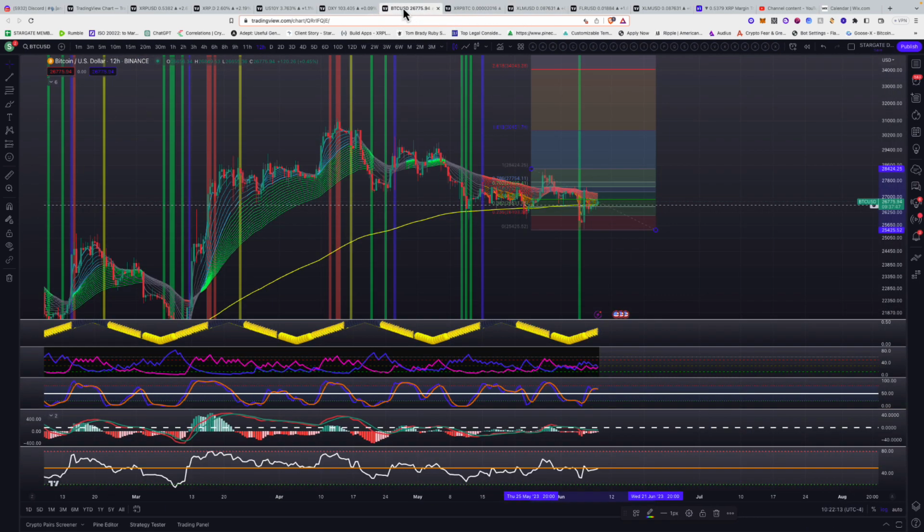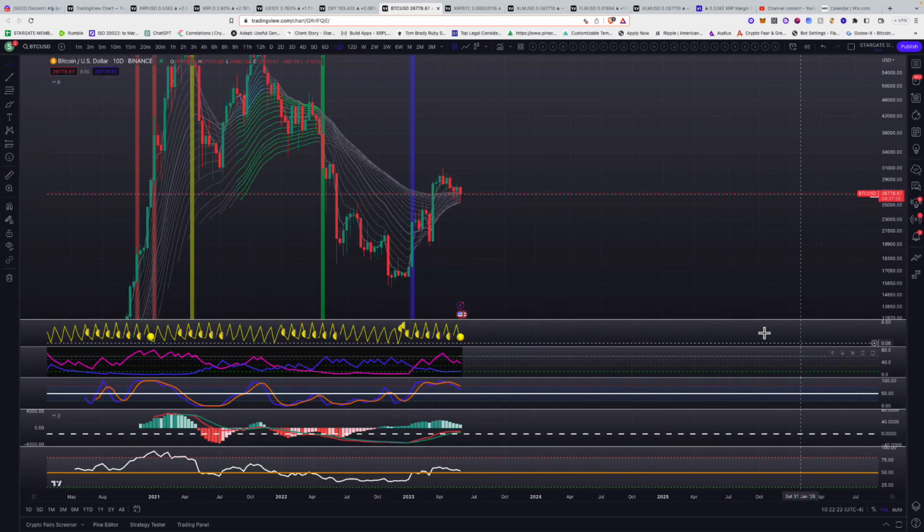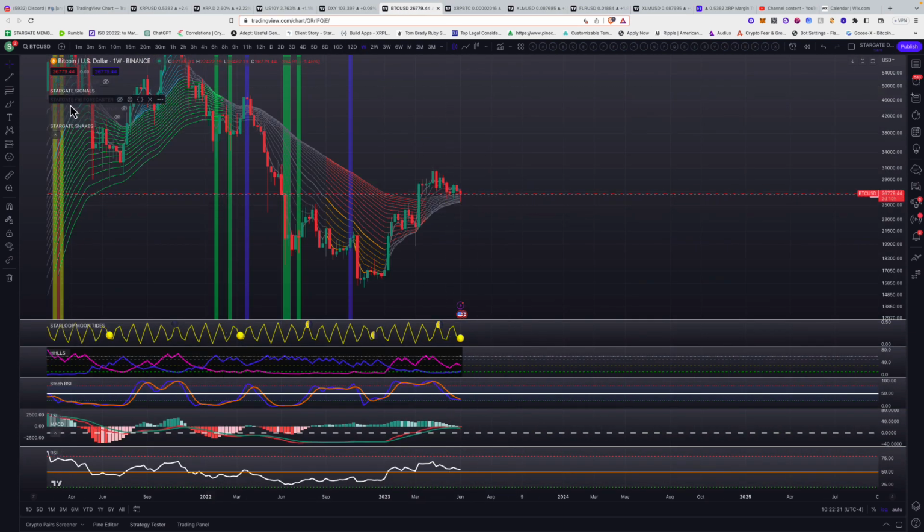So let's go to Bitcoin, check in on that again on a 10-day chart. Right now it's holding the super guppy as support. Actually, let's go to the 1-week chart. Yeah, the 1-week chart's holding nice.